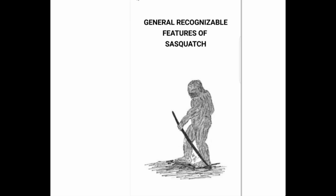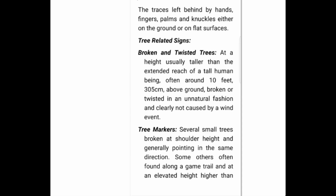I can't just grab the evidence I want and stuff it in a box, if that makes sense. So with that making some type of sense, what I wanted to look at is actually teaching and showing some people some things here. Like the traces left behind by hands, fingers, palms, and knuckles, either on the ground or flat surfaces.